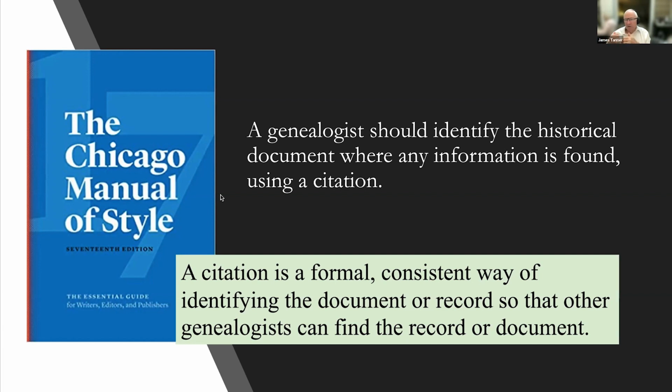Basically, if we follow the format of entering the information that is asked for by some of the different online programs, then that is sufficient. Basically, what we want to know is, where did you find it? Where was that record located? And that means a lot of levels. In other words, not only what the actual record was, a marriage record from Connecticut in 1890, for example, but we should also know where that Connecticut record was located.